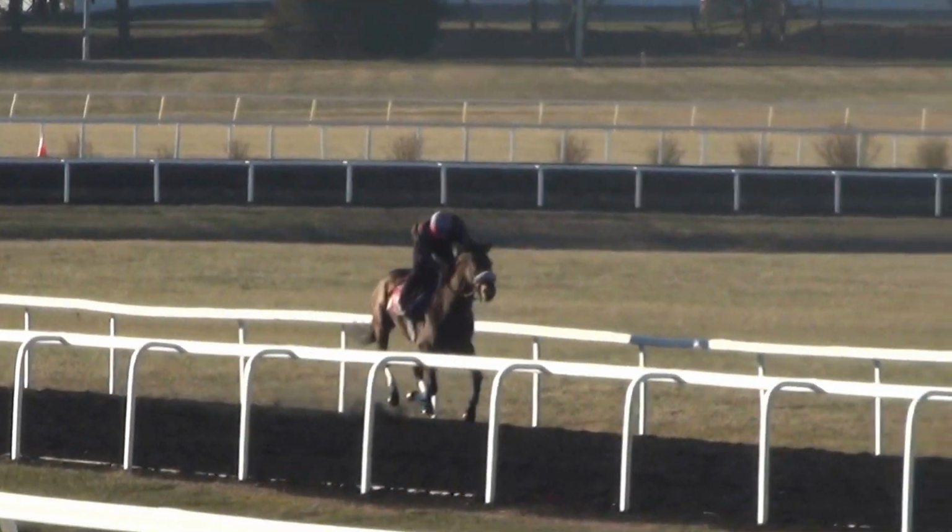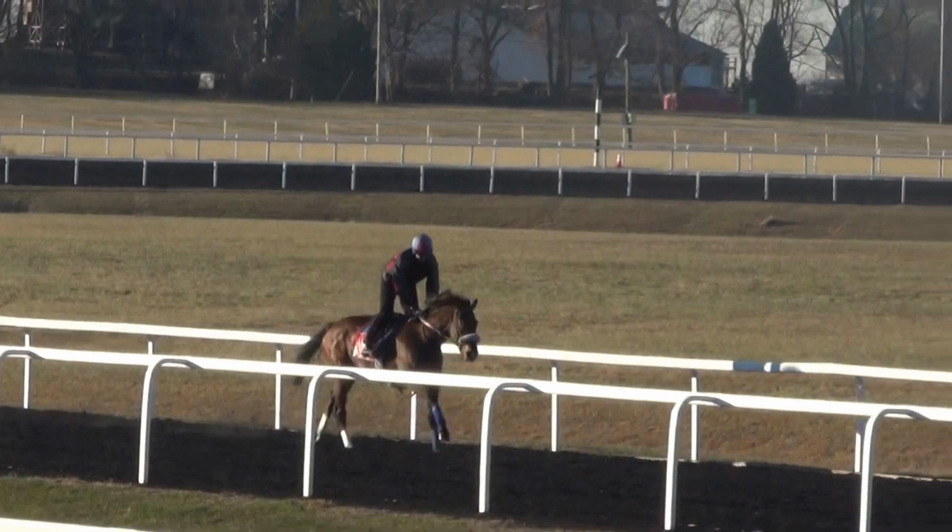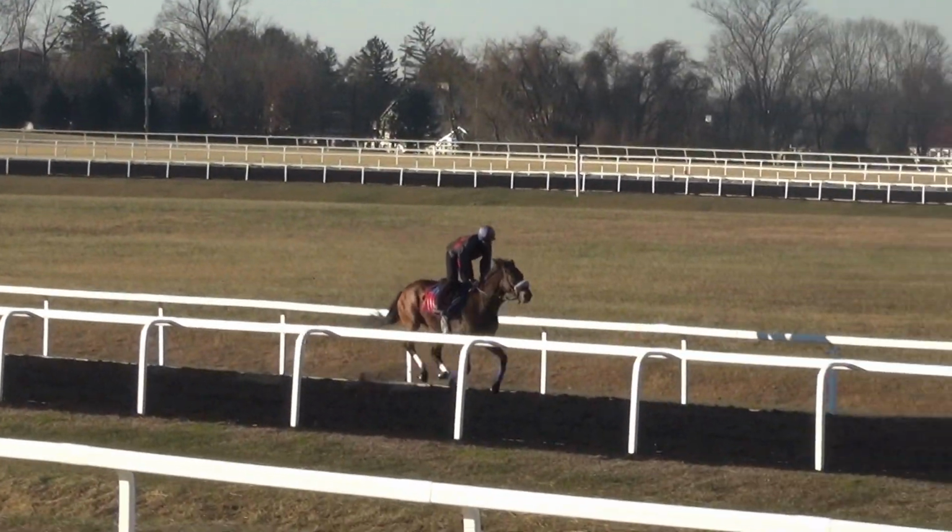Happy to come down here and see Sound the Horns in action. I know it's been a long road for our partners. And this is a colt I'm excited to see in the starting gate.